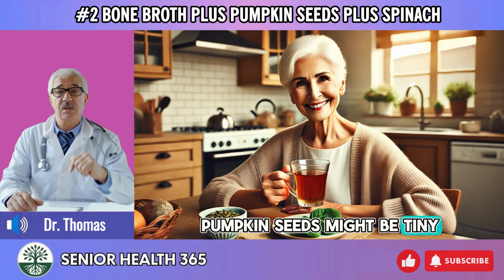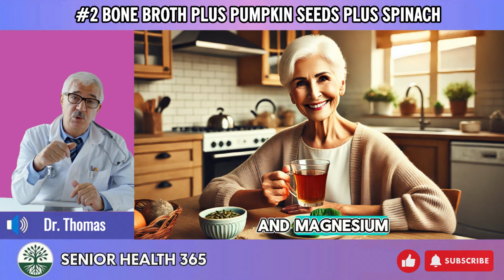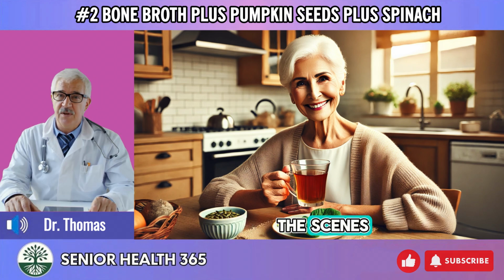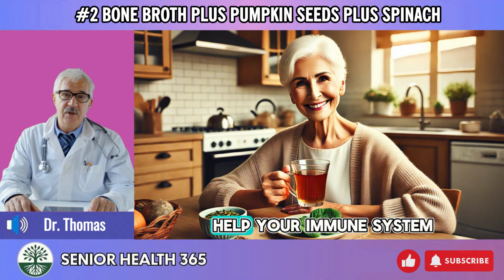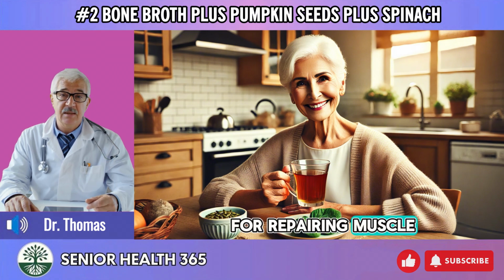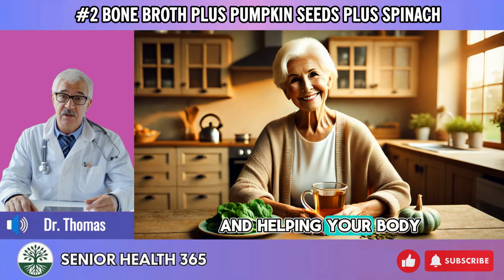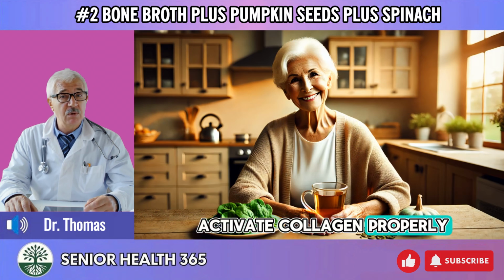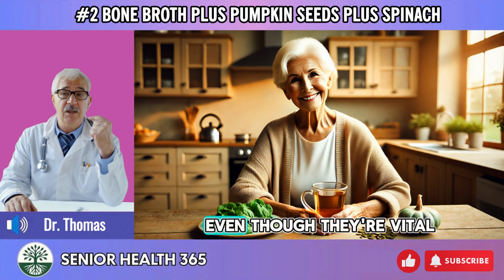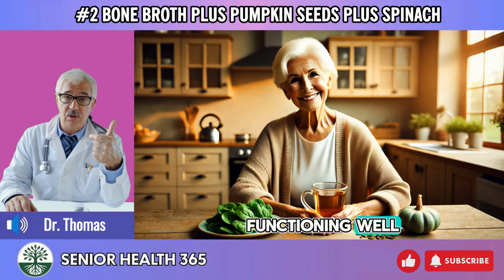Pumpkin seeds might be tiny, but don't overlook them. They're packed with zinc and magnesium, 2 minerals that do a whole lot behind the scenes. Not only do they help your immune system, but they're also critical for repairing muscle, reducing cramps, and helping your body activate collagen properly. Many seniors don't get enough of these, even though they're vital for keeping your joints elastic and your muscles functioning well.